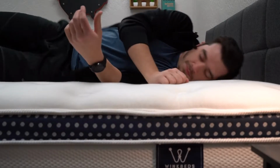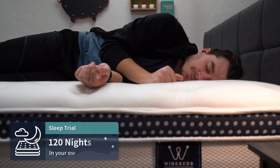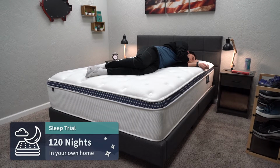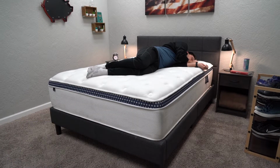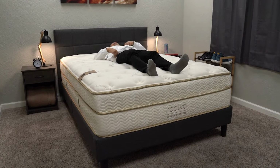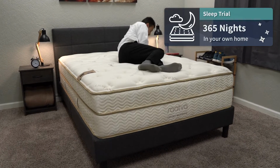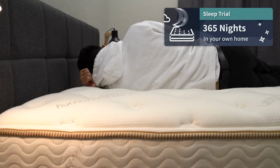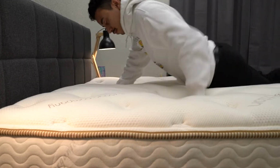It was awesome. Now, once the beds are in your possession, you also get a trial period with both. With the WinkBed, they offer a 120-night trial period to test the bed out at home before you're completely stuck with it. And with the Saatva Classic, you actually get an entire year, so 365 nights to try the bed out at home risk-free.